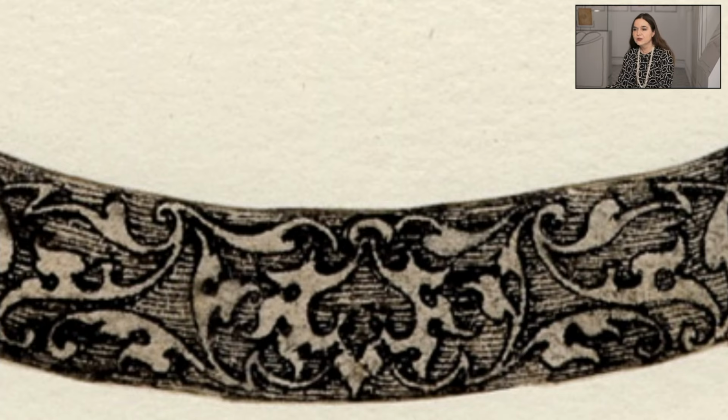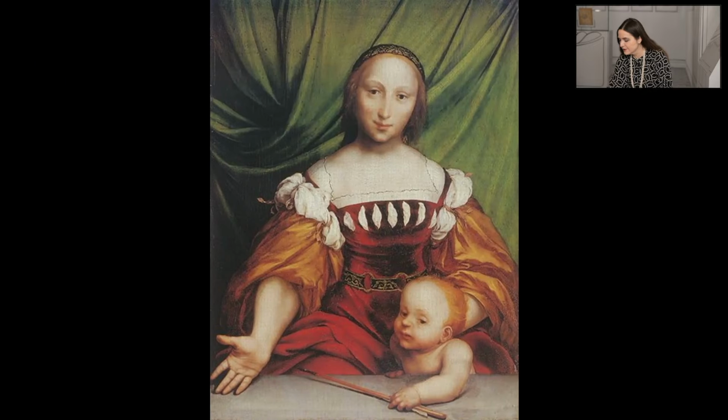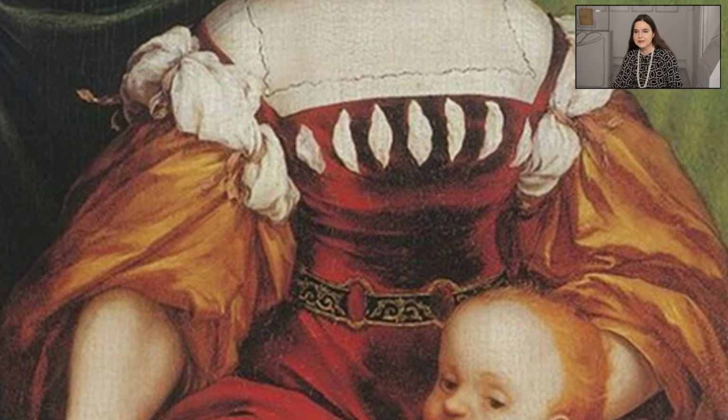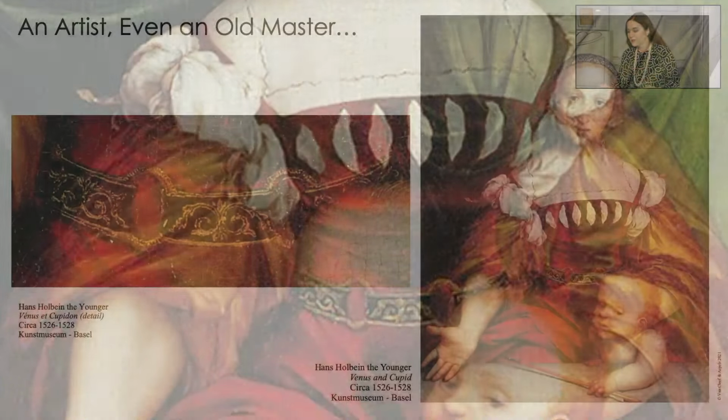And now look at the detail of the painting. This is a painting of Venus and her son Cupid, a very serious painting that he did almost like the way he did the portraits of the royals. I think it's the most serious Venus and Cupid I've ever seen. But for us, we're fascinated because of that belt. Because if we look at the detail of the belt, what do we see? We see exactly, virtually, the design that Holbein made. There's proof of examples of how Holbein's designs of his jewelry also went into his painting.